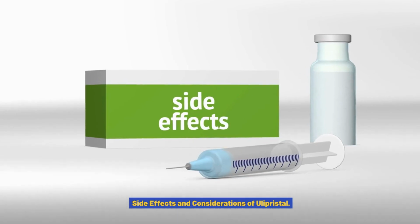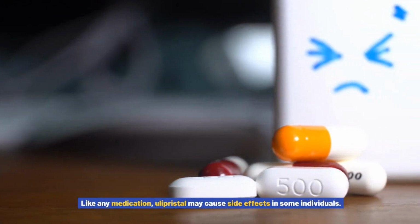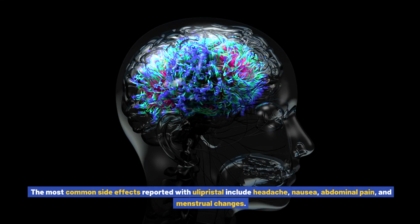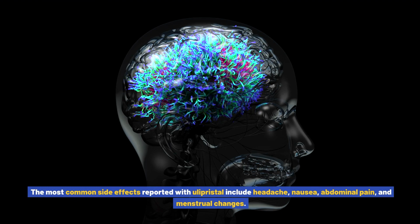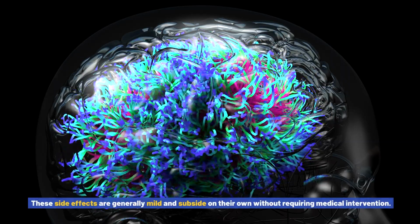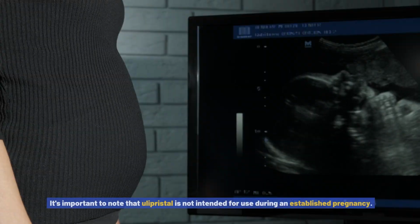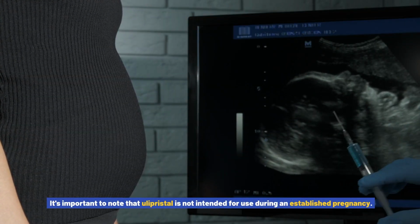Side effects and considerations of Ulipristal. Like any medication, Ulipristal may cause side effects in some individuals. The most common side effects reported with Ulipristal include headache, nausea, abdominal pain, and menstrual changes. These side effects are generally mild and subside on their own without requiring medical intervention. It's important to note that Ulipristal is not intended for use during an established pregnancy.